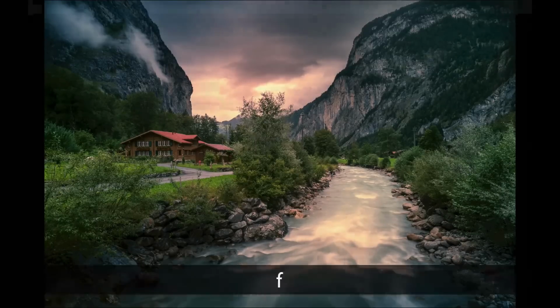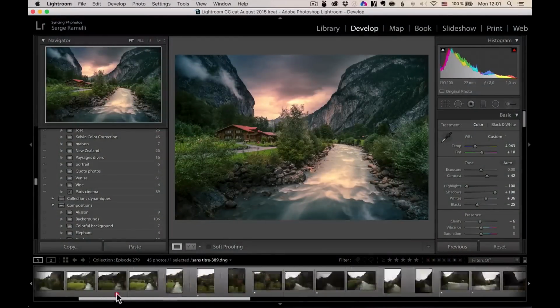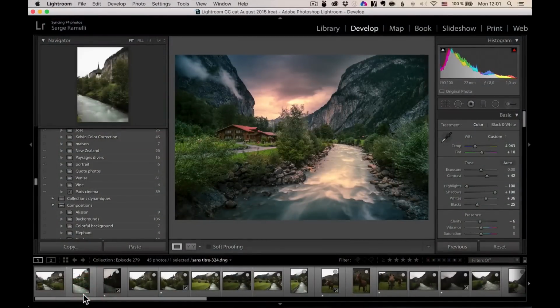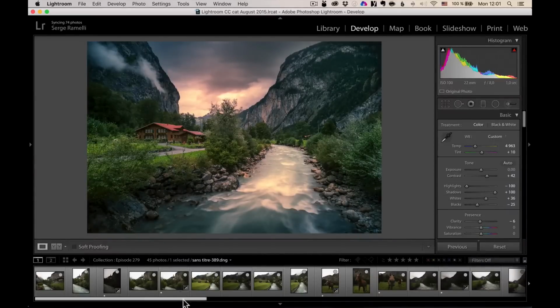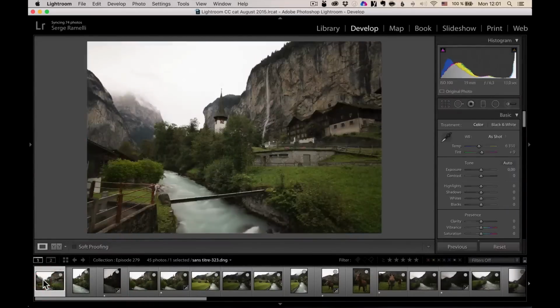But first, let's look at the photo we got from that little trip. I actually got a lot more than that. That's just a little extract for that special free episode. So, when I arrived there in Lauterbrunnen, I forgot the name, the Valley of the 72 Waterfalls, I came to this place and I wanted to get a shot of the church, at least the church top here, and the waterfall, the first waterfall that's here. And that's the main one of the village.